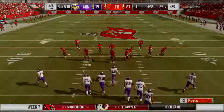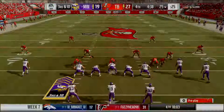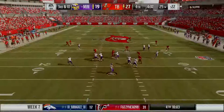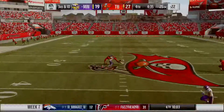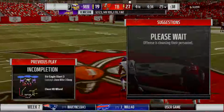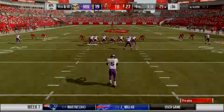The Vikings on 3rd down. A pretty woeful 0 for 5 thus far. This is 3rd and 10. Now Wilson from the gun, he'll throw. And he couldn't hang on to it through the contact. Incomplete. You can tell they were hoping for a flag there offensively.